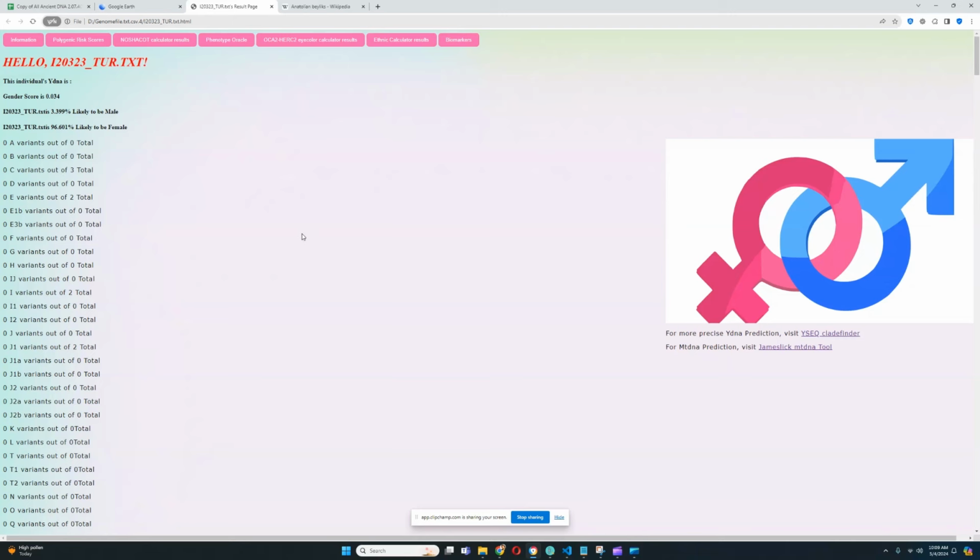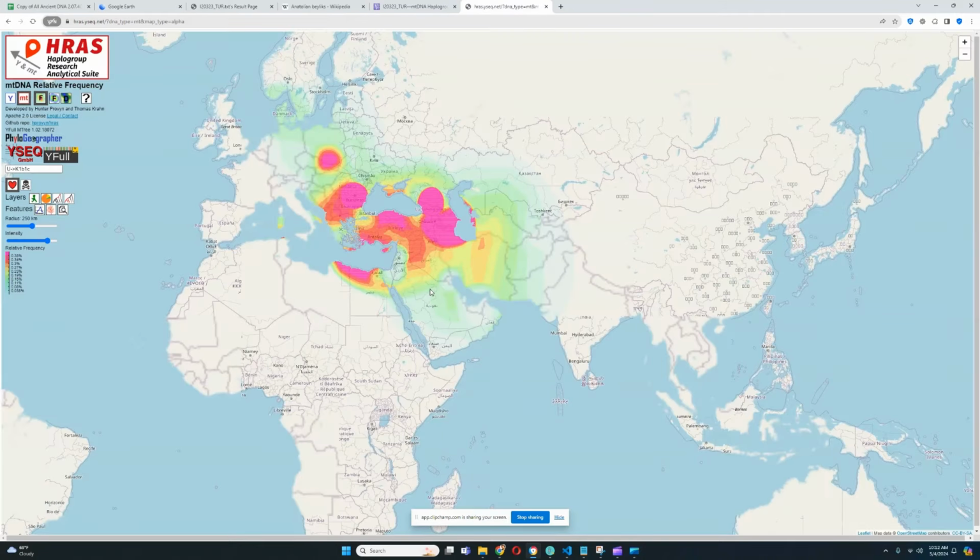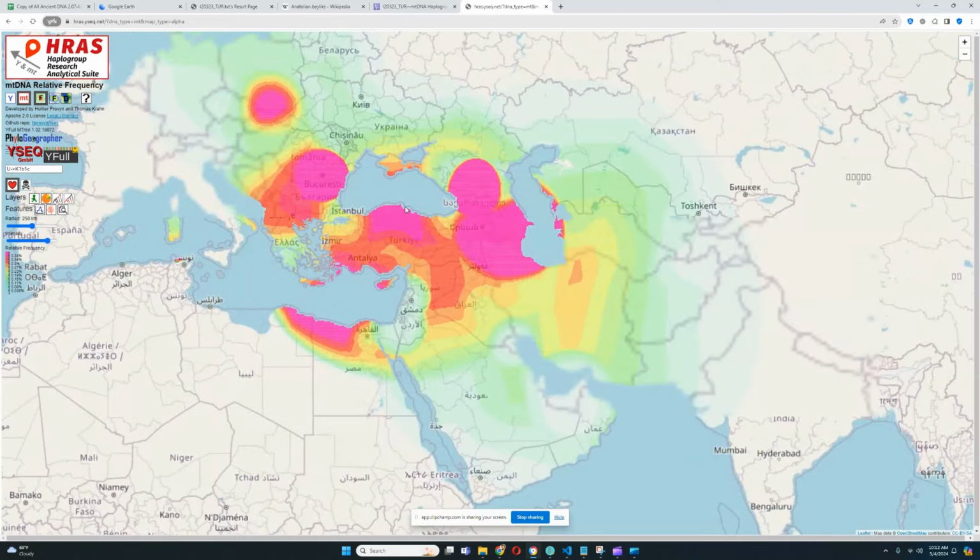When it comes to its mitochondrial lineage, let me prepare that for you right now. Hold on. There it is. Her mitochondrial haplogroup is K1B1C. That doesn't really tell me much. I'm not an expert on mitochondrial lineages, but I looked it up on the heat map finder, and it looks like a West Asian lineage. It is found also in Europe at a pretty high frequency.